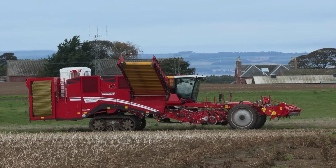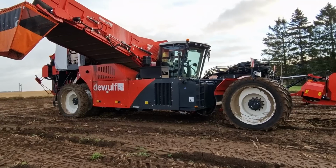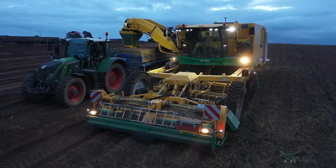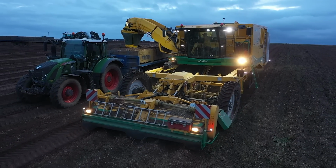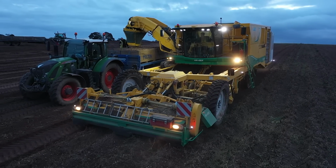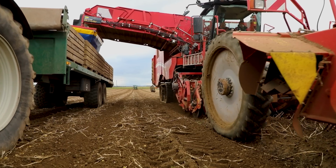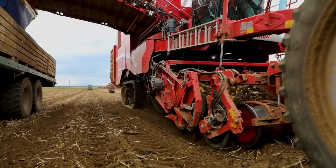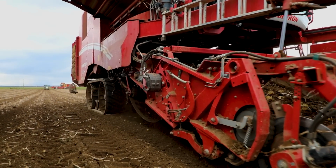So we've been in Scotland a few days. Potato growing is massive here, bigger than I ever thought. But we have seen quite a few brands apart from Grimme. What makes you stick with Grimme? Grimme, in my eyes, it's the research and development which they've done in all their machines, technology, etc. But overall, their service backup is next to none. I think they've got a fantastic product and they can back it up 100%.